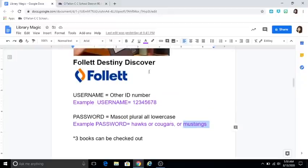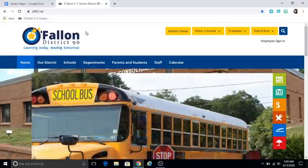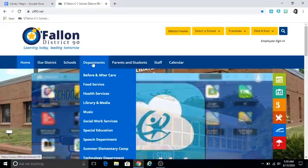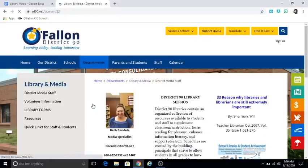So how do we get there? Well, you're going to go to our O'Fallon District website, ofsd90.net, like you see up here. You're going to go over to Departments, come down to Library and Media, and click on that. When you get to our library page, you're going to scroll down here on the left-hand side to Quick Links for Staff and Students.